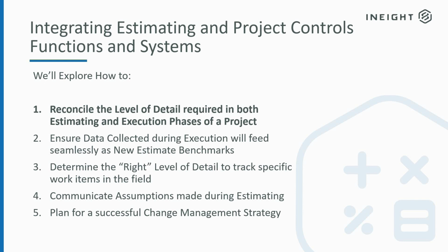So let's go back to our list of 5 things here, and we'll take a look at each of these in detail. So the first one is we're going to talk about reconciling the level of detail required during both the estimation and the execution phases of a project. So keep in mind, when we're putting an estimate together, we're usually under a different set of pressures than when we execute the work.